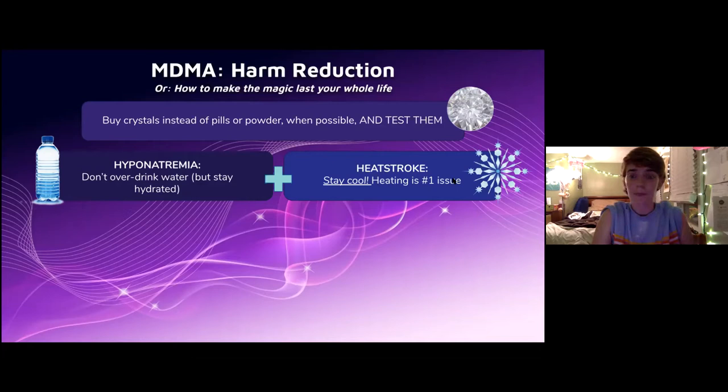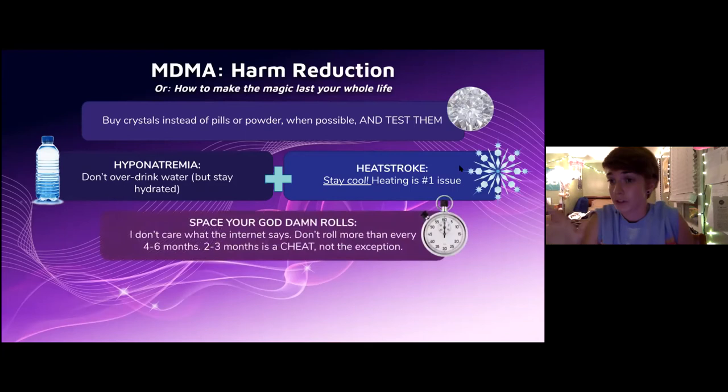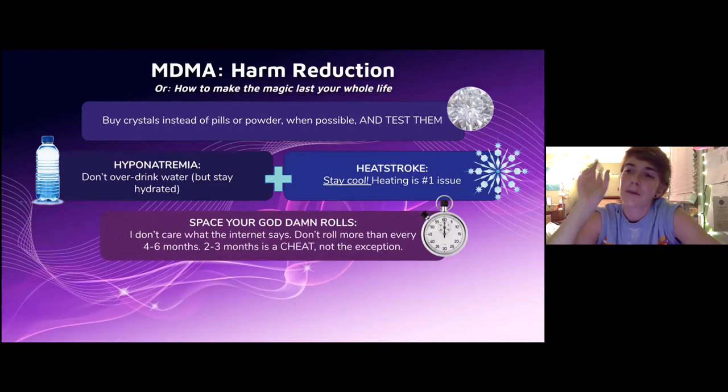Heating is the number one issue. Heat stroke, very dangerous. Space out your rolls. Okay, let's talk about this now. Spacing rolls is like my gospel. I'm so into this topic. But before I say anything, I have to also give a counterexample out of fairness.